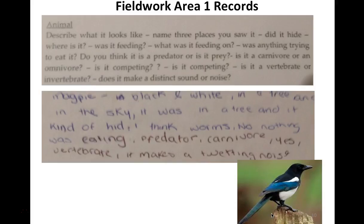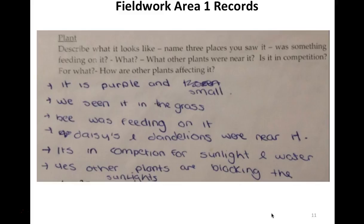This student chose a magpie as their animal and identified it as a carnivore and vertebrate that makes a tweeting noise, while they looked at a plant which they did not identify, so there's a lack of use of a key, but did identify its relationship with animals and what it competes with other plants for.